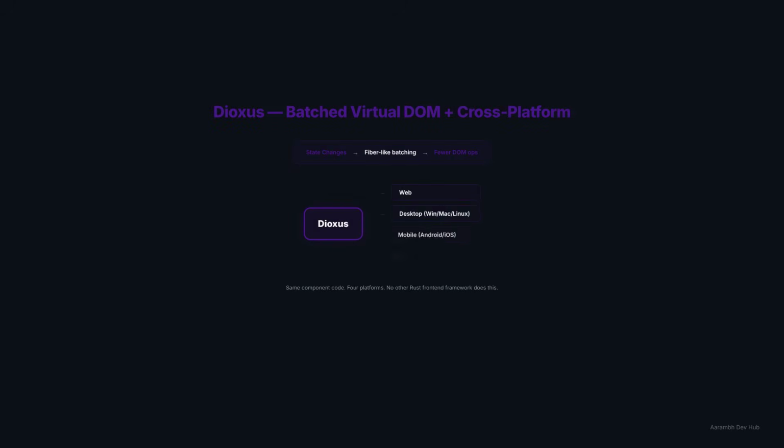Dioxus uses a virtual DOM too, but with a custom fiber-like architecture that batches updates intelligently and minimizes actual DOM operations.